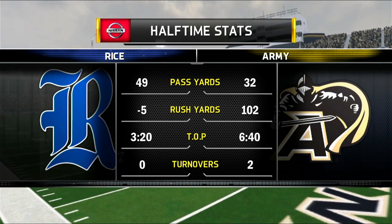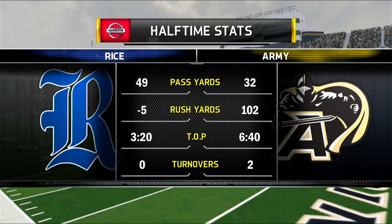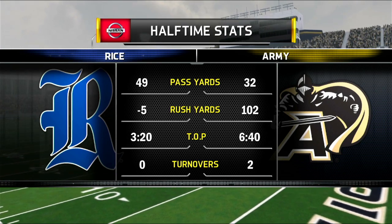That's going to do it for David and me here in the studio. Time to get you back to the game. Brad and Kirk ready to take you home in the second half.